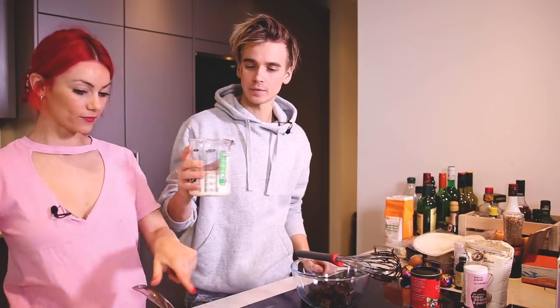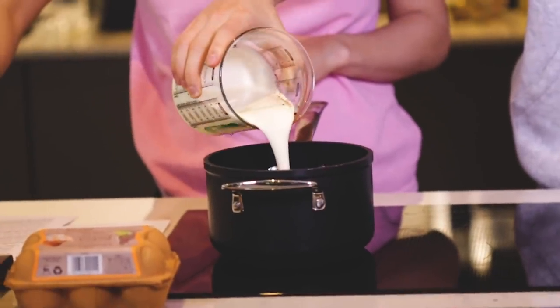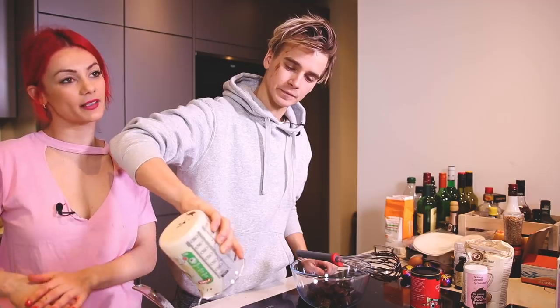Okay, 350 mils of cream. Pouring it into the pot on the hob, we're on number four setting. That's fine. We don't need it to be too hot, because what you want to do is bring it to a nice little boil.